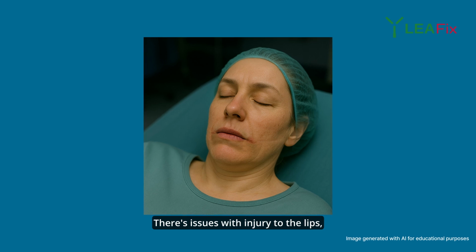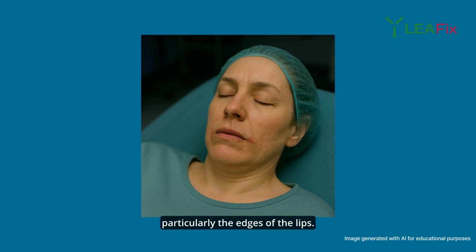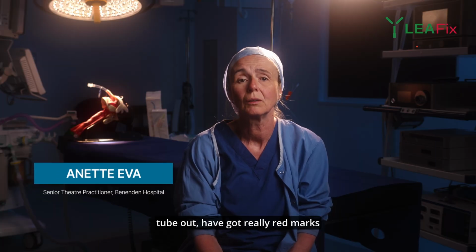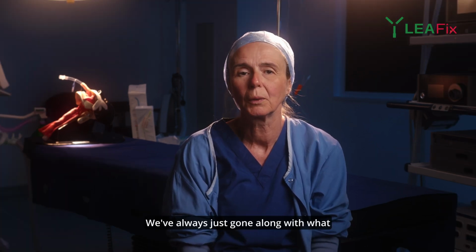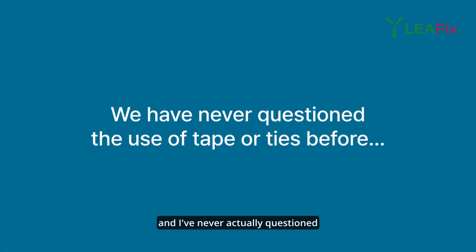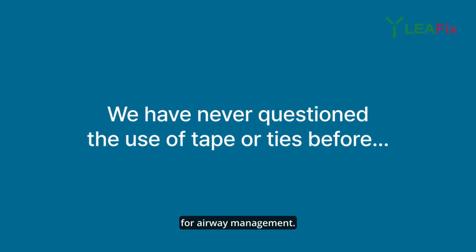There's issues with injury to the lips, particularly the edges of the lips. Patients, usually when you take the ET tube out, have got really red marks, and it takes quite a long time for them to disappear. We've always just gone along with what was on offer, the tapes, and I've never actually questioned whether there would be anything dedicated for airway management.